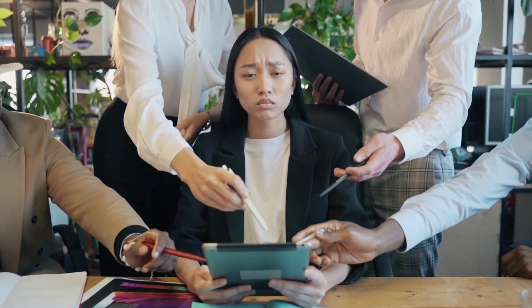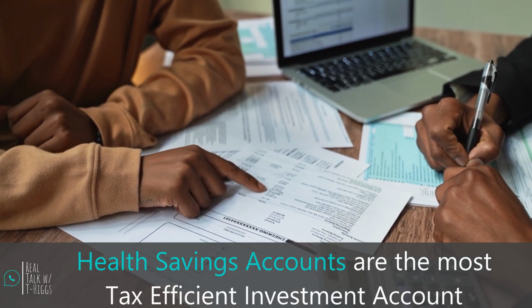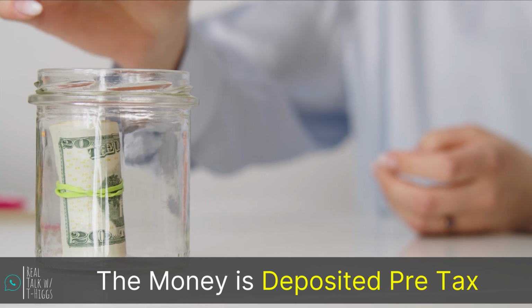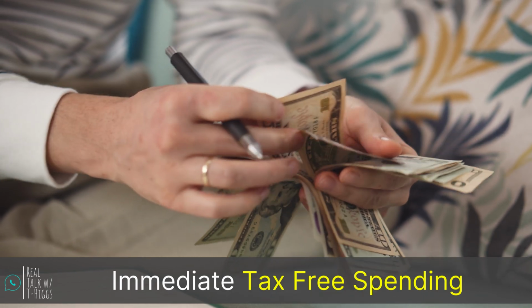So there is a huge misconception about health savings accounts. Most people think you can only use health savings accounts to cover healthcare costs, but in actuality, health savings accounts are the most tax efficient investment vehicle out there. Health savings accounts are triple tax advantage. The money that you put in is pre-tax. All the growth inside of the health savings account is tax-free, and you can spend it right now on qualified medical expenses and pay zero taxes. Sounds too good to be true? If you stick around, I will explain exactly how to make that happen.